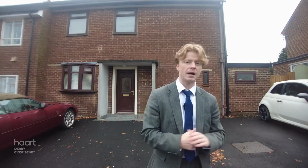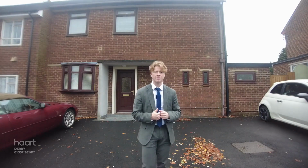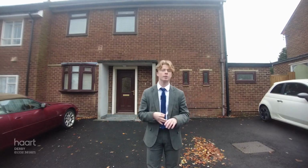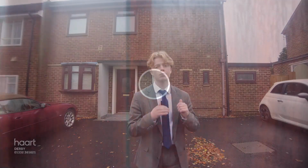Now, the property behind me is a recently renovated three-bedroom semi-detached that's had the old coal house converted to a utility room and downstairs toilet. This property is immaculate throughout, with new carpets, new kitchen, new windows, new doors, you name it, it is new. It is stunning throughout.